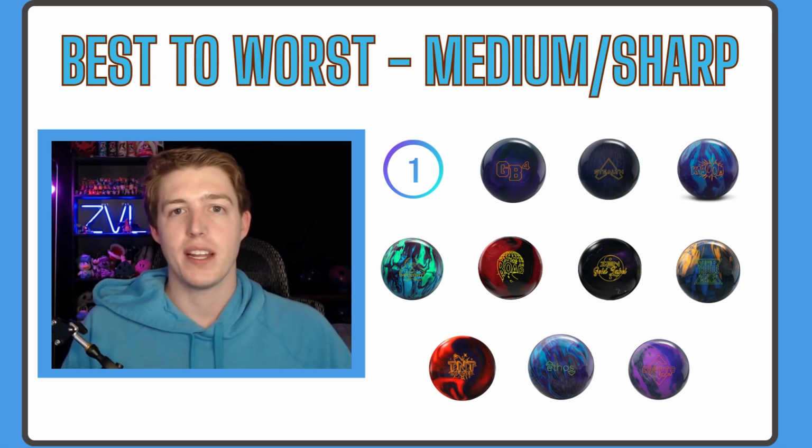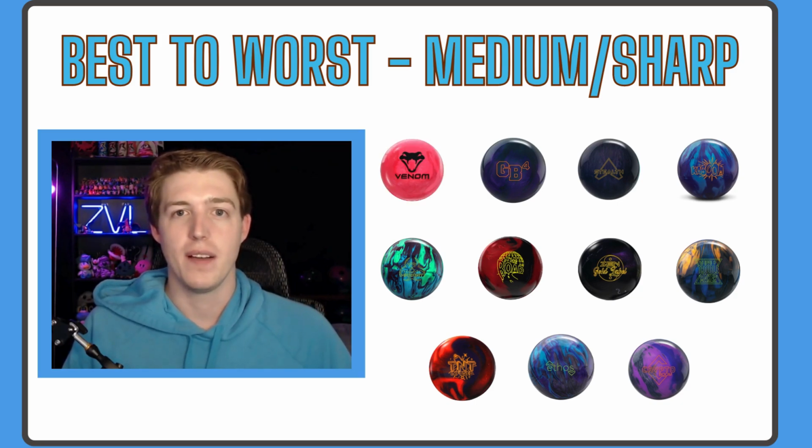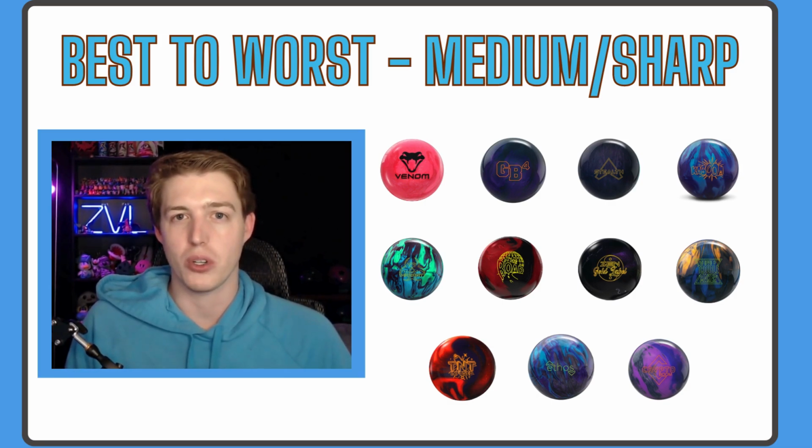And finally, coming in at number 1, one of my favorite bowling balls of 2024 so far, it is the pink one, the Motive Hyper Venom. This ball is easily the best Pearl combination with the Venom Shock. It has that original Gear core. It has a slightly stronger Pearl cover stock than other Pearl Venom Shocks in the past.